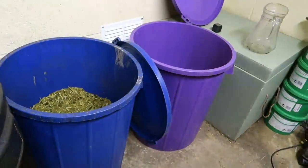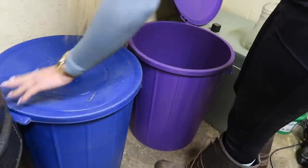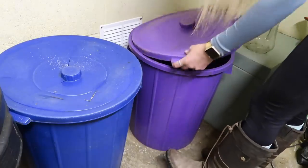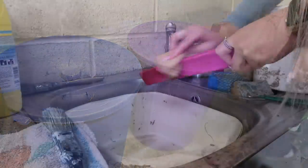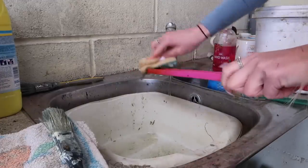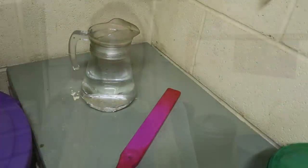So once all the feeds are made, it's just time to pop the lids on the feed bins. And then I go and I clean the stirrer that's obviously been used on the wet feeds, just so that that's nice and clean for us mixing the rest of the feeds later on. And then I just pop the water and the stirrer back, ready for tonight. So that's the feeds done.